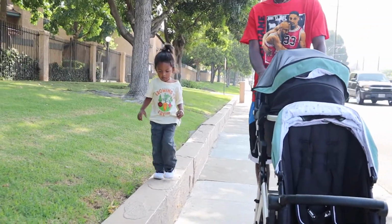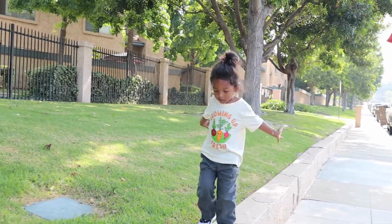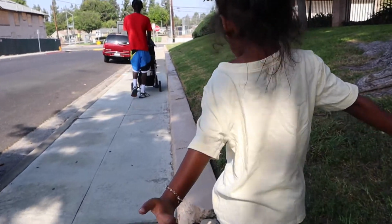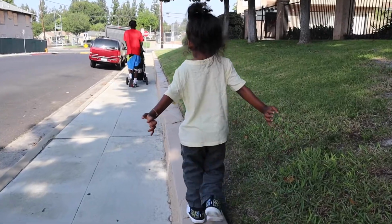Yeah, orange first. Okay. Hands up. There you go. Your balance. That's right. Keep going. Keep your hands out for balance. Yep. You don't gotta put them that far back.